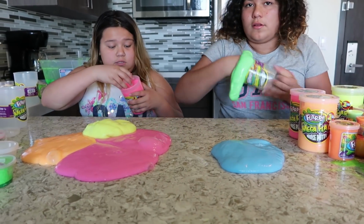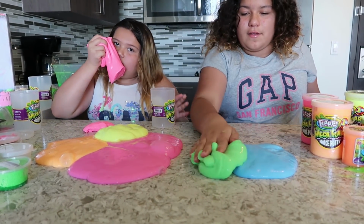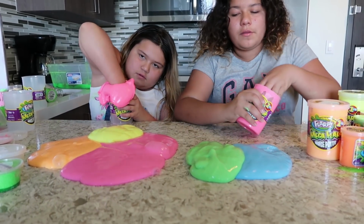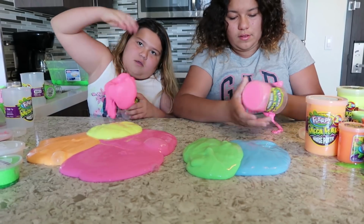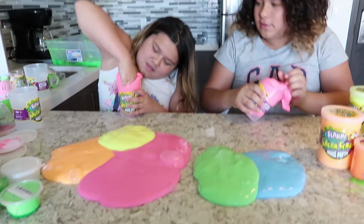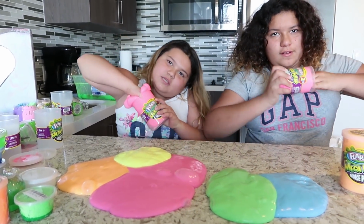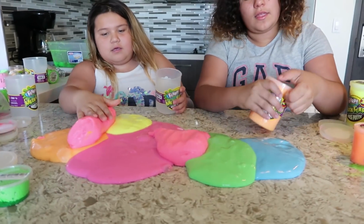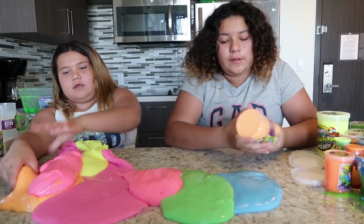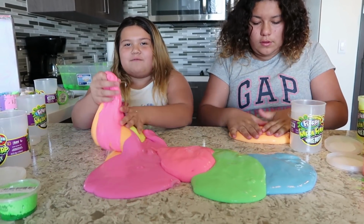And another pink. Oh, that's so glossy, but wow. Let's see a little bit. It smells like strawberries. Wow, this pink is super cool. Really, Izzy? It was not me. They're pink. And then here's this orange one. Ooh, there's a bubble on top of that. I'm gonna get a piece of every slime.